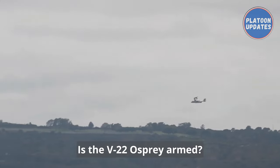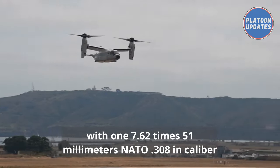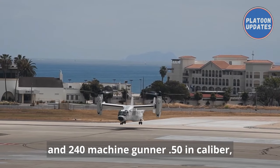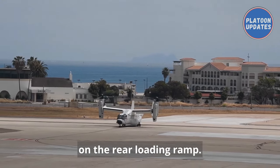Is the V-22 Osprey armed? The V-22 can be armed with a 7.62x51mm NATO, 0.308 in caliber, M240 machine gun, or a 0.50 in caliber, 12.7mm, M2 machine gun on the rear loading ramp.